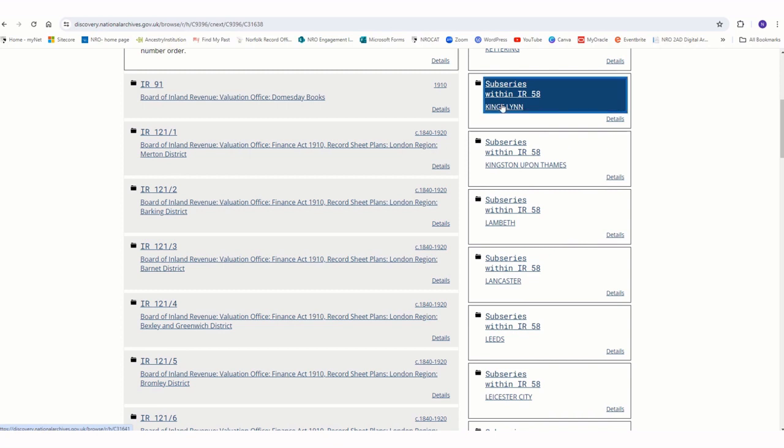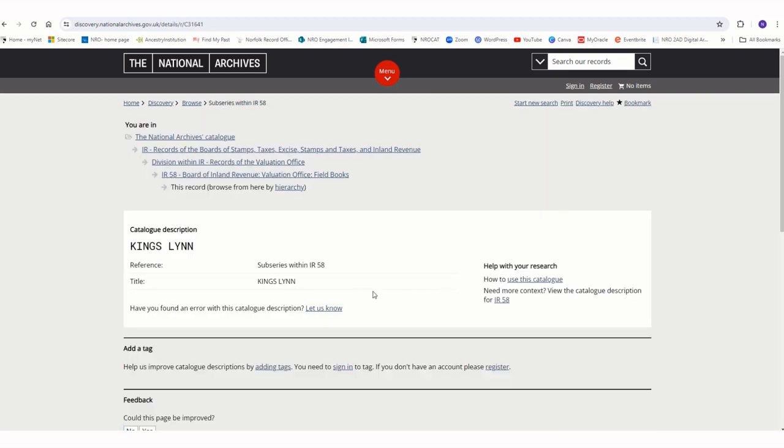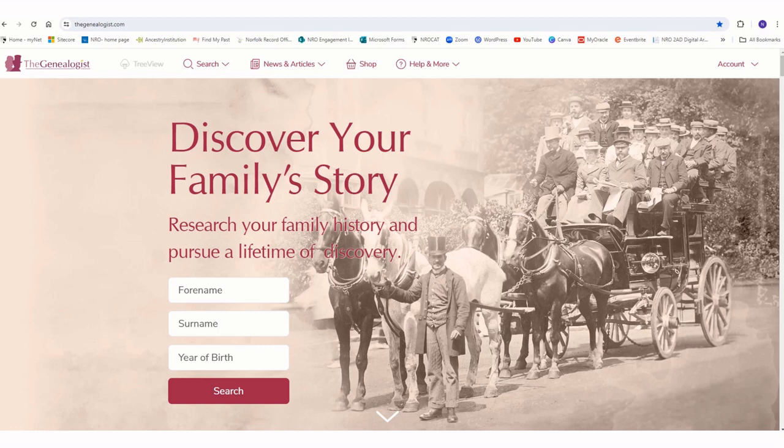So if we click on Kings Lynn, it gives you a bit more detail about it here. So if we click on details, you can find out that it talks about the subseries, and then you can actually order those documents as well. So we are going to have a look at those records on the Genealogist website.